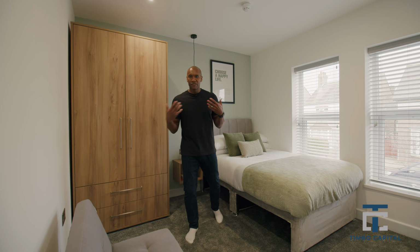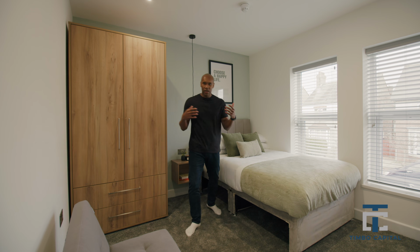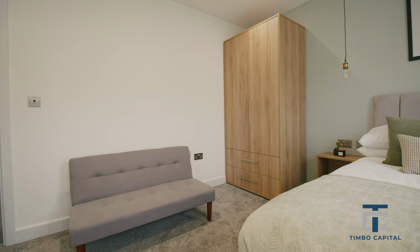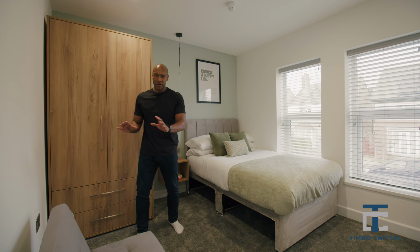So if I'm going to invite a few friends round, it would be nice if I was on the bed and then a couple of friends were on the sofa, and then maybe someone was on the desk chair. We've got double sockets right next to the sofa, so really clear as to where we want our furniture to be.